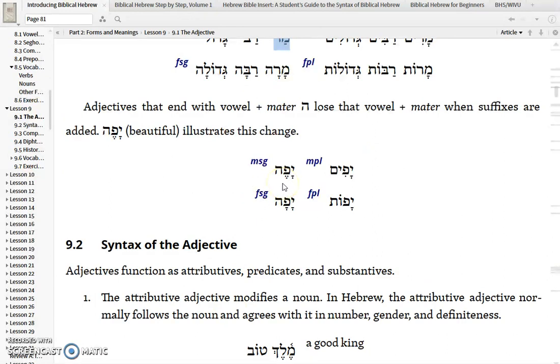Now, certain nouns or adjectives end with a segol hay ending. It would also be true of some nouns. And where you have a segol hay ending, you will delete the segol hay before adding any other ending. So yafeh means beautiful. But then you have yafim. You drop the segol hay, add the hirik yod mem instead. And so you get yafim, beautiful guys. You might say handsome guys. And then you have yafa, a beautiful feminine thing. Could be a beautiful woman, yafa. And then yafot would be beautiful feminine plural things, beautiful women, yafot. But anyway, you drop the segol hay before you add your endings.